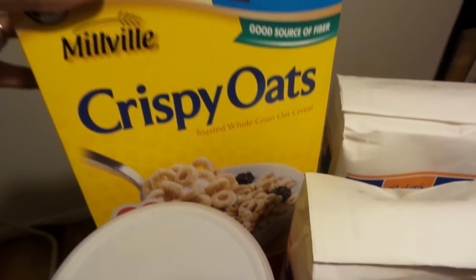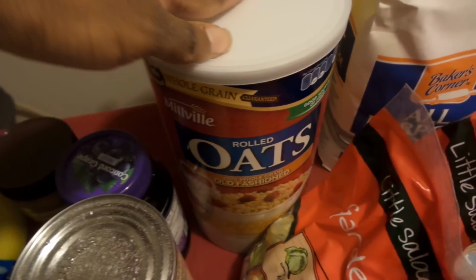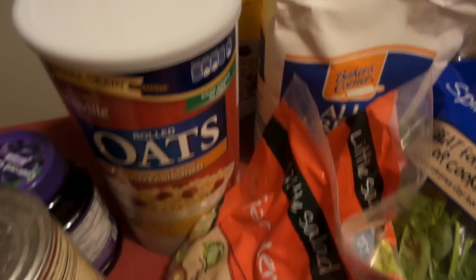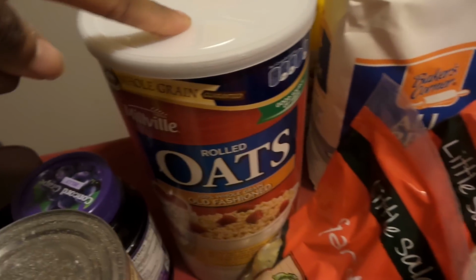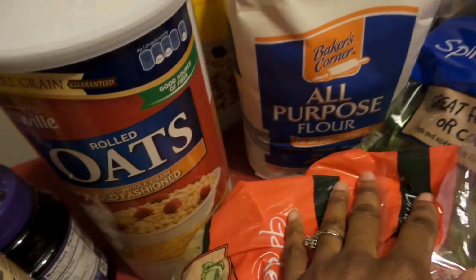And I get the crispy oats because I mix the crispy oats with the granola once I make it, and that kind of stretches our granola. We can also use it as a substitute for cereal, so the kids get a good amount of the rolled oats in their cereal if they just have plain cereal for breakfast.